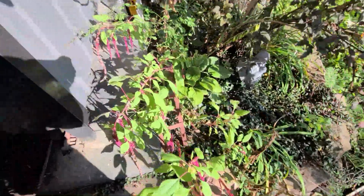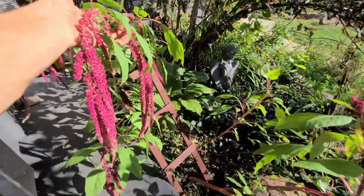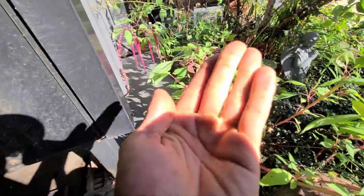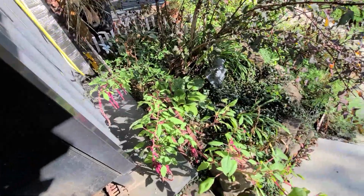Have another shadow, but this is where my amaranth is, and it's all falling over now. It's about done. It's starting to drop a ton of seeds. Amaranth is a grain, so it drops millions of seeds, but I still was able to use some of that for my cut flower arrangements too.